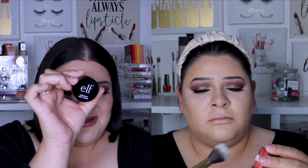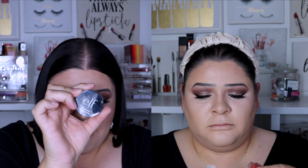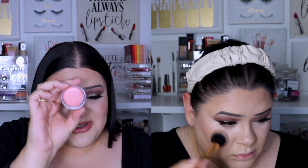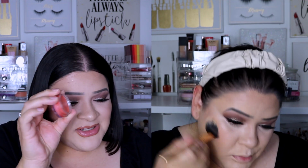Now, for blush, I wanted to use, this is actually new, I haven't tried it. It's the e.l.f. Luminous Putty Blush. I picked up the luminous one first. I know they have a matte version, or that's what came out first, but I wanted to pick up the luminous because they have a shade Belleza, and that's the shade I got, and that's where my girlfriend's from, so that's why I wanted to get the shade. It's gorgeous, as you guys can see.